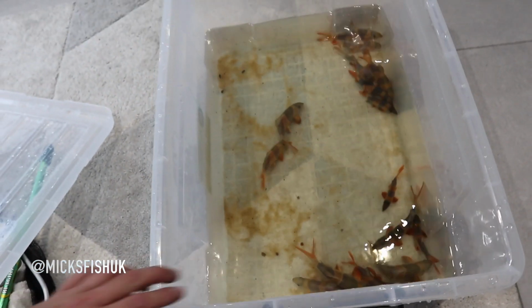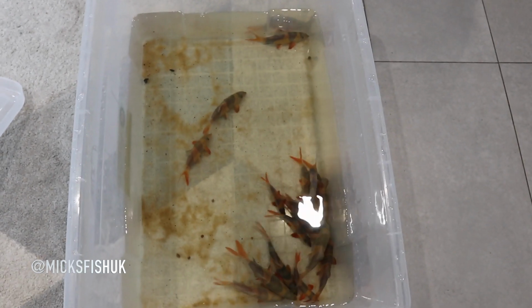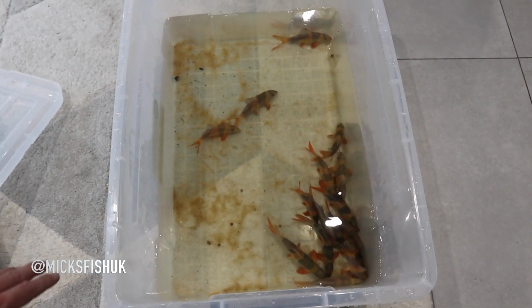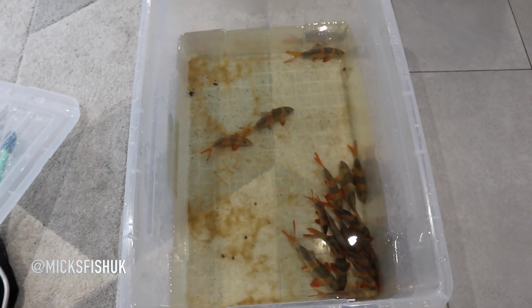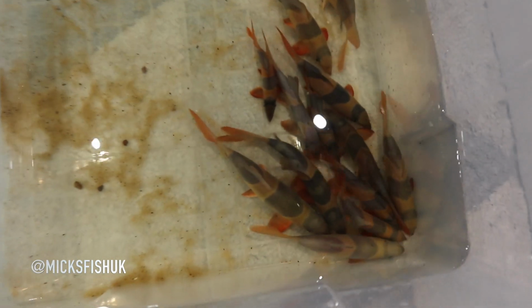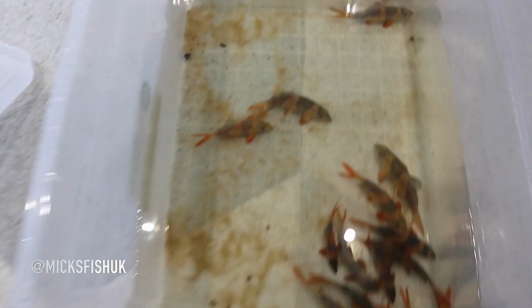We never counted how many there are in here, so have a wild guess how many you guys think's in here. I think it might be like 17 or something like that. He did say there were 17 clown loaches, and we had a good look in the tank after and we couldn't see any more, but there may be more in here. I haven't actually fully counted them, but there's definitely a big gang of clown loaches going on here.